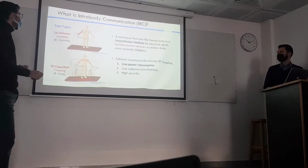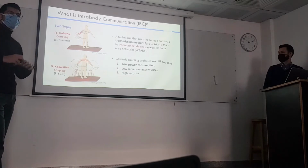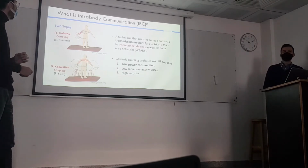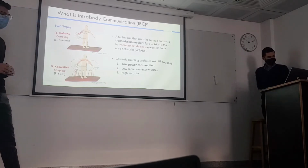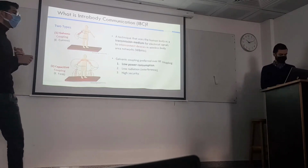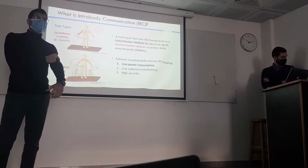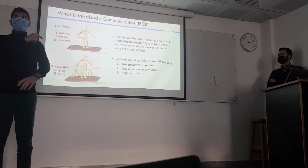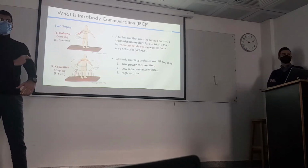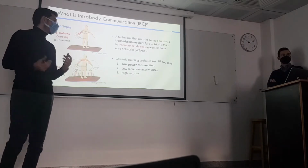So as I said, IBC has two main types. We can either use electric fields, and this would be called capacitive coupling, or we can use electric currents, and this would be called galvanic coupling. And the way galvanic coupling works is that you would have two electrodes for the transmitter attached on your skin and two electrodes for the receiver. By applying a differential voltage on the transmit electrodes, this would cause an electric current to flow through your body and reach the receiver electrodes.